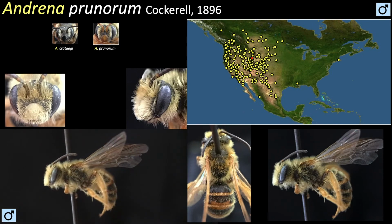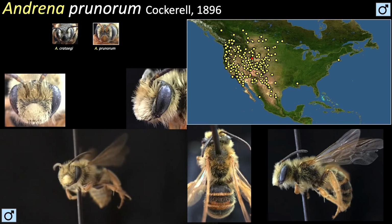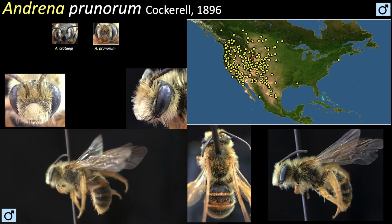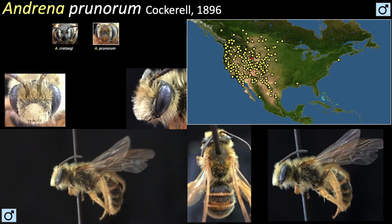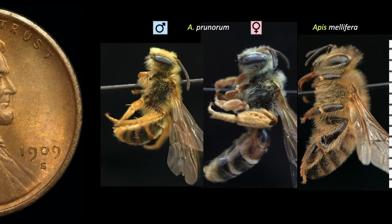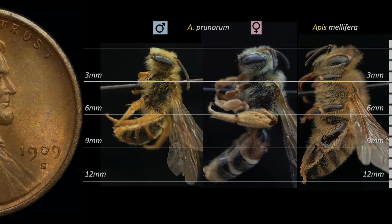The males are similar in appearance but with a greater coat of hair. They too have some chestnut brown on the abdomen, like the females, but less pronounced. Their yellow clypeus separates them from many other male andrenids. Prunorum is on the large side for the genus. Females range from 12 to 14 millimeters, and males about 10 to 12 millimeters.